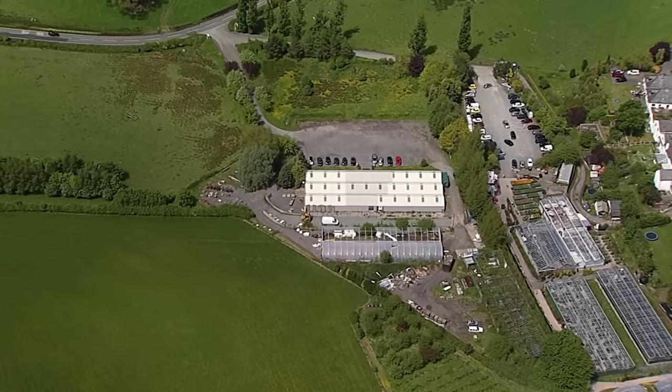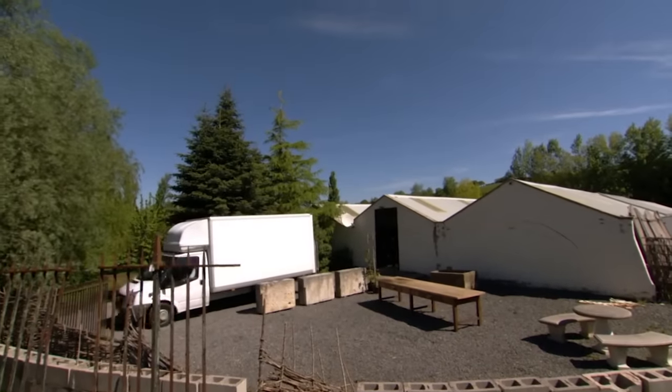Back at base in Conwy, Rebecca and her daughter Charlotte are intrigued to see what Drew's brought back from the school.